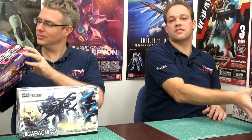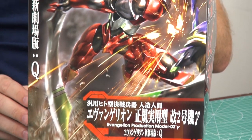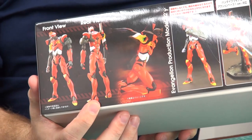Okay, this is the production model custom type 08B beta, whatever you want to call it. Now, this is my award for best Evangelion box art. I think it looks awesome. I really like it. And this is the, hold on, let me get the number here, Evangelion production model 02Y, or whatever that Latin is. And again, it's got that organic type of feel to it.